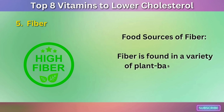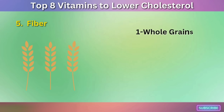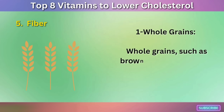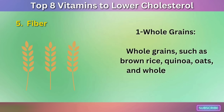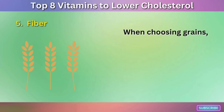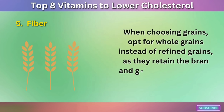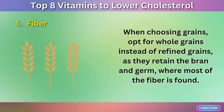Food sources of fiber. Fiber is found in a variety of plant-based foods. Here are some common food sources of fiber. 1. Whole grains. Whole grains, such as brown rice, quinoa, oats, and whole wheat, are excellent sources of fiber. When choosing grains, opt for whole grains instead of refined grains, as they retain the bran and germ, where most of the fiber is found.